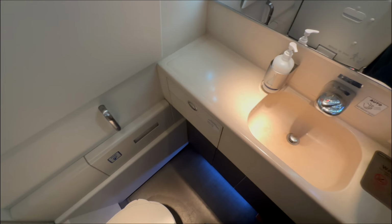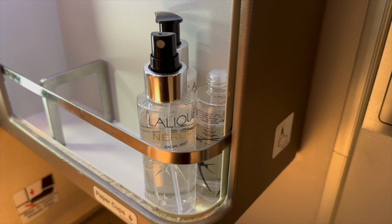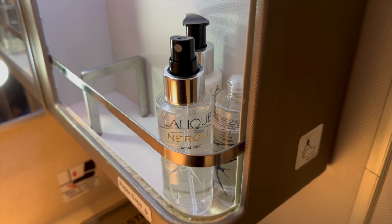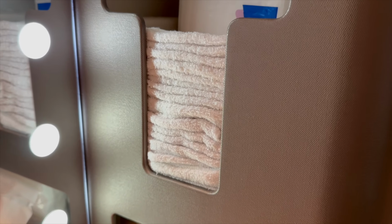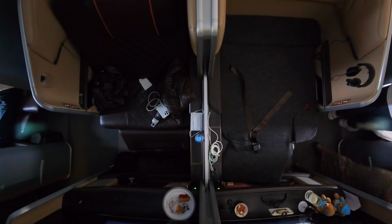One thing on the bathroom, it's not super big here, but it stayed absolutely immaculately clean during the entire flight. You can also find cloth tissues and Lalique branded amenities in there as well.